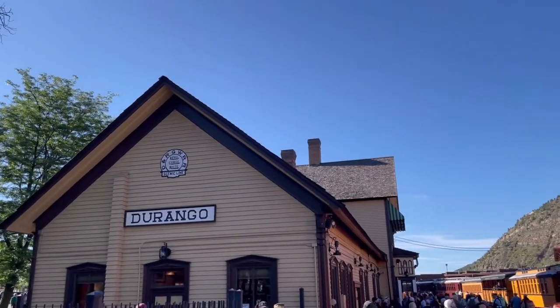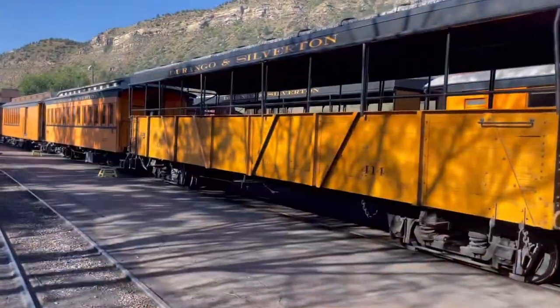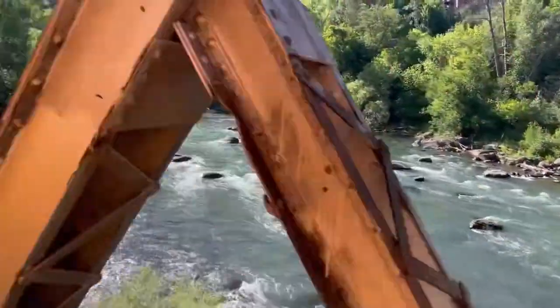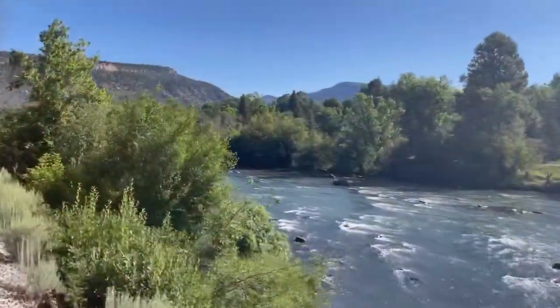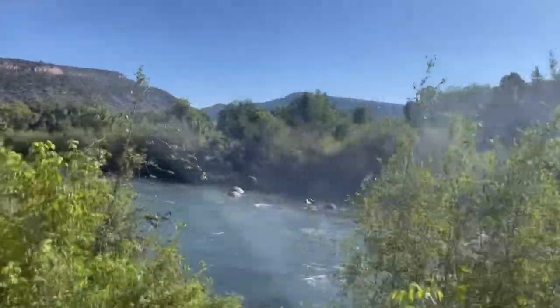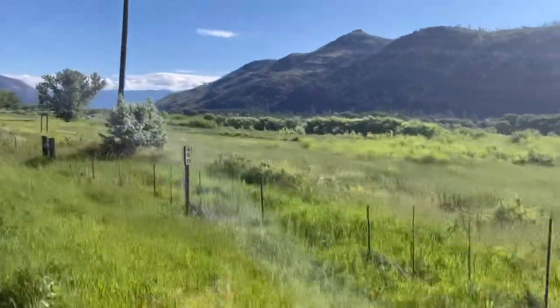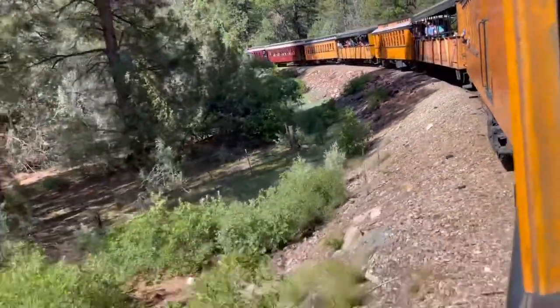Today, we're in Durango, Colorado to ride the Durango and Silverton Narrow Gauge Railroad to and from the town of Silverton. The track is narrow gauge, meaning the rails are only 3 feet apart instead of the standard gauge of 4'8". The railroad is a federally designated National Historic Landmark and follows the original route of Denver and Rio Grande Railroad, who completed the original line in 1882 for the purpose of extracting gold and silver ore from the mountains.